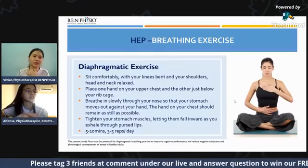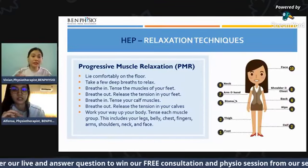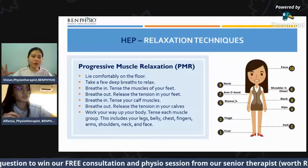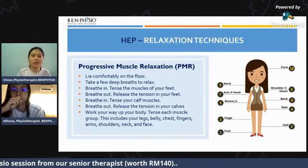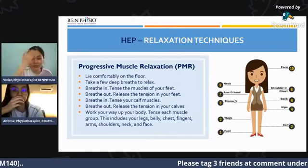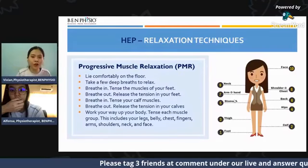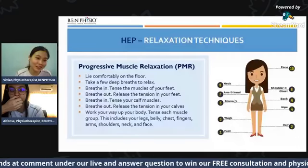Last exercise. After breathing, we go to relax. I will just brief you all on how to do this relax exercise. PMR. It's not exam PMR, okay? It's a process of how to relax your muscles. I will just brief y'all. I won't show y'all because I'm scared I may fall asleep before I finish the talk, okay?